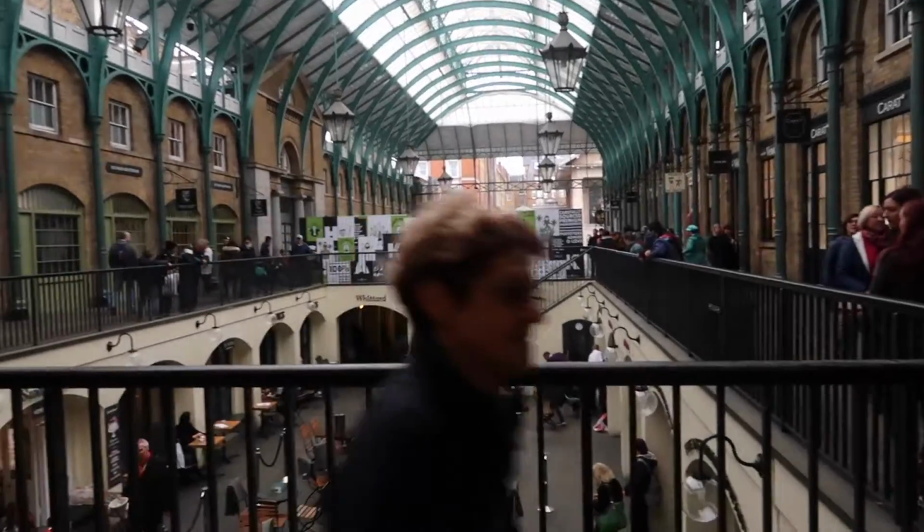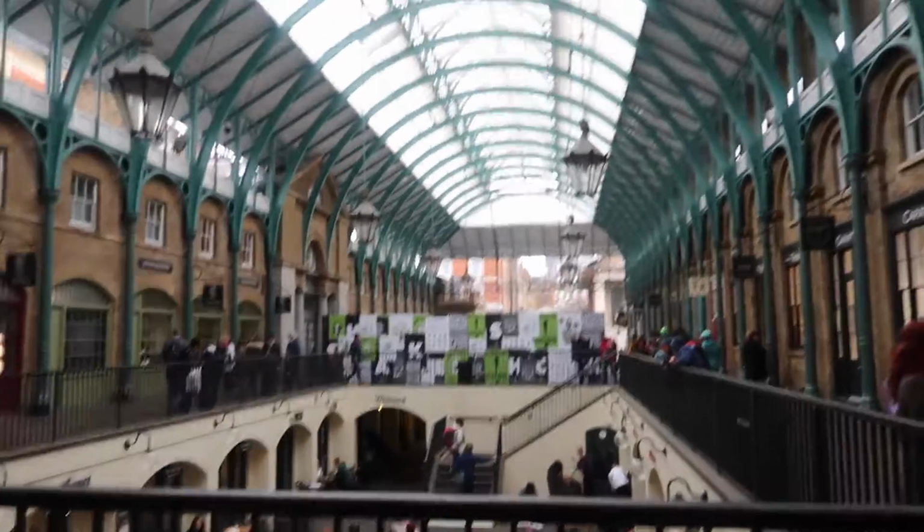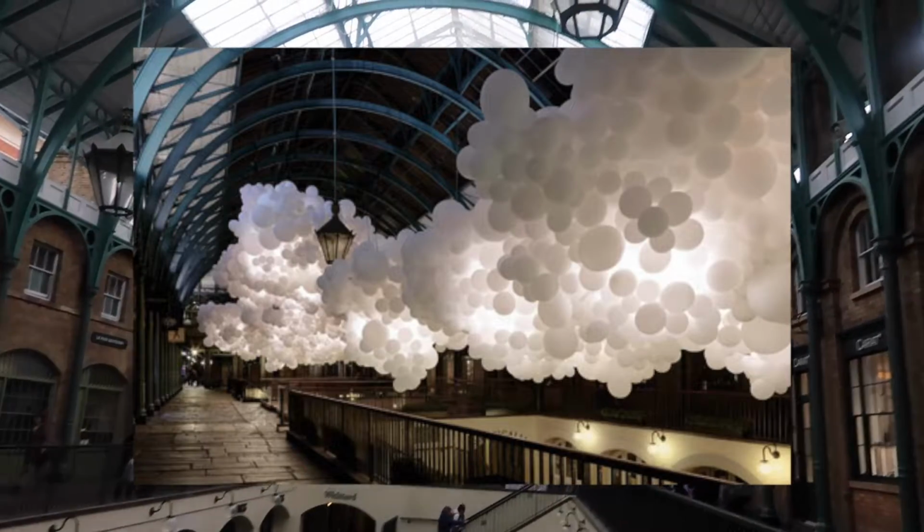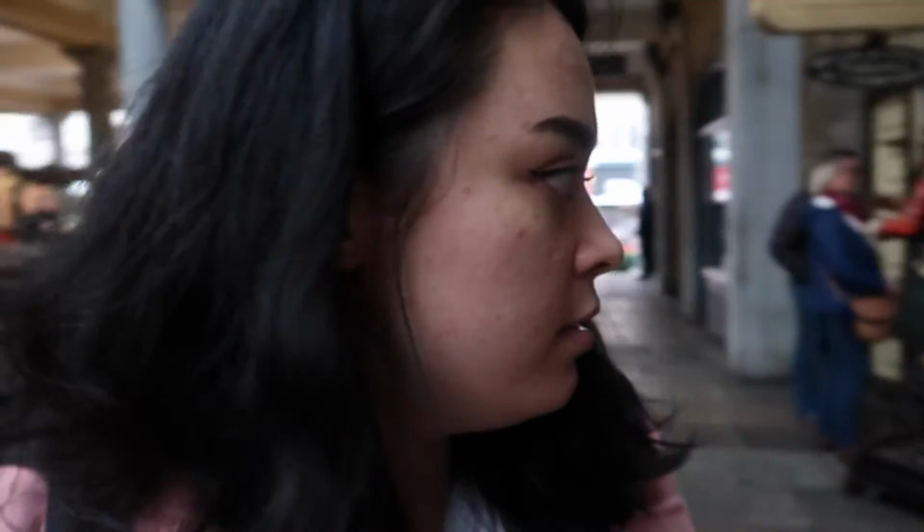So this was the main reason why I wanted to go into Covent Garden, because I saw a picture with balloons or clouds up here, and that just made me want to come see what it was. But I think it's only an installation, so it's not here for a long time. There's no installations at the moment, it's just the plain arches. It's still beautiful, but I wanted to come when I saw the clouds. The musicians were really good, weren't they?